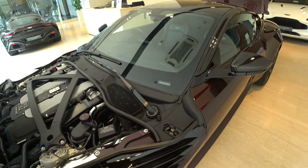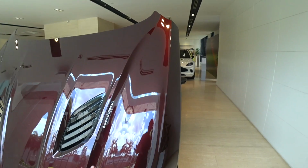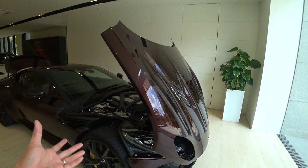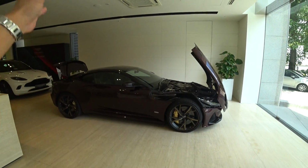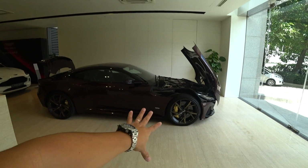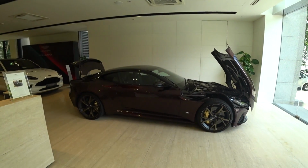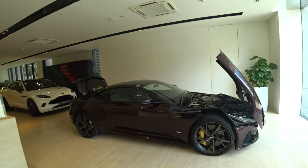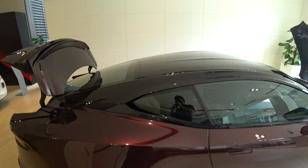Alright, so guys, this is the Aston Martin DBS Superleggera, a beautiful specimen, a very unique super grand tourer, 750 horsepower, 900 Newton meters of torque, carbon ceramics, extremely fast, top speed of 340 km/h. Lovely. What a beautiful, beautiful car. Alright. Cheers.